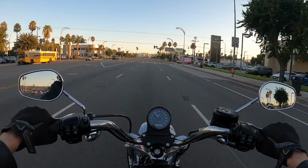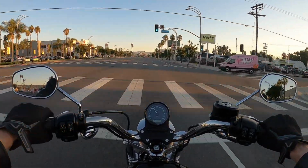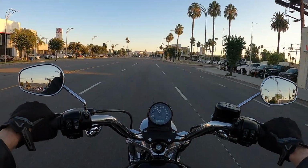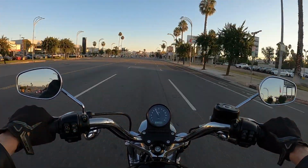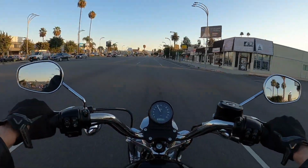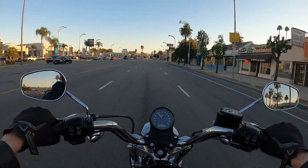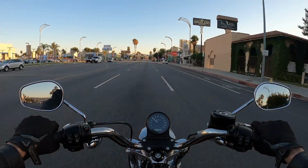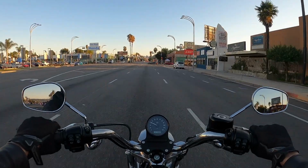I mean, it's obviously not going to be as good as the Softails and baggers, but I'd have no problem throwing a temporary windshield on here and going from LA to Vegas. And with the larger 4.5 gallon gas tank, I'd only have to stop once on the way there. So it's really surprisingly good on the highway.